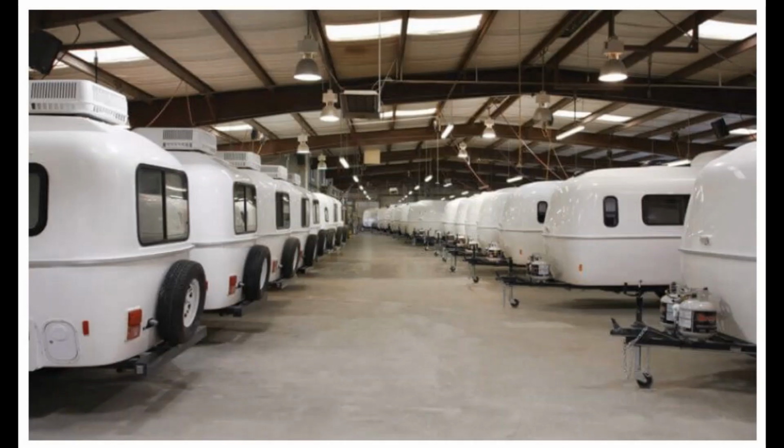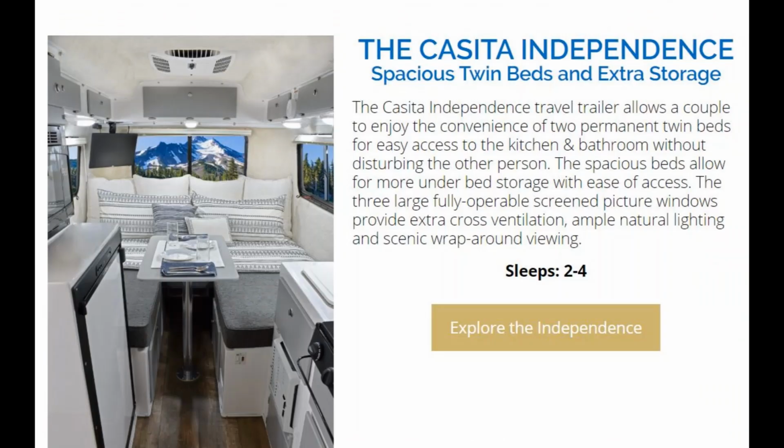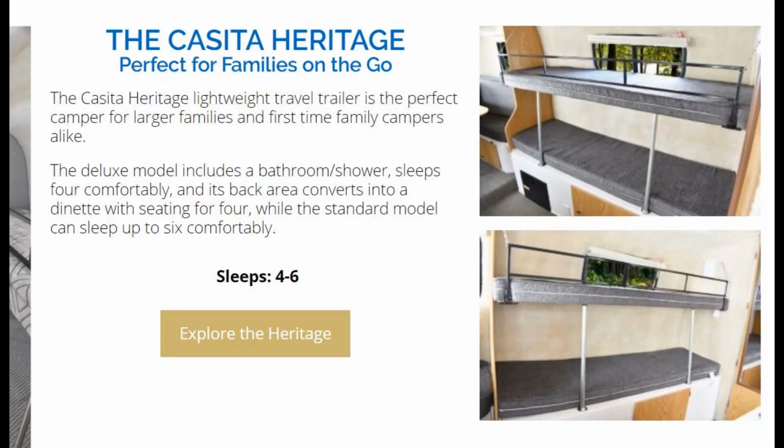Go through the Casita Travel Trailers page and get a really clear idea of what you are looking for. And also do browse the gallery, because their photos are pretty good and give you a really good feel for what you can do with your travel trailer once you hit the road and get out there.